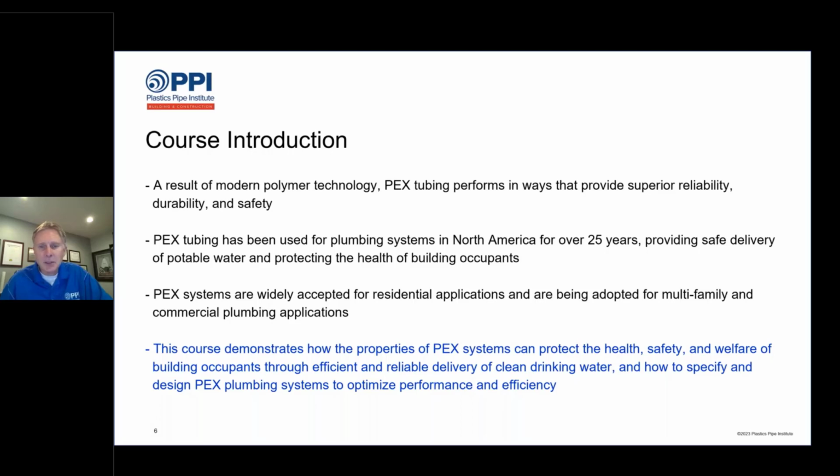PEX tubing has been used for plumbing systems in North America for over 25 years, providing safe delivery of potable water and protecting the health of building occupants. PEX systems are widely accepted for residential applications and are being adopted more and more for multifamily and large-scale commercial plumbing applications, even high-rise facilities, where commercial plumbers and commercial engineers are seeing the benefits of PEX plumbing systems.